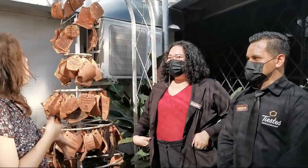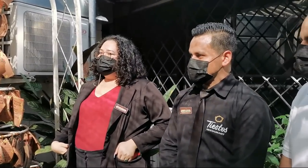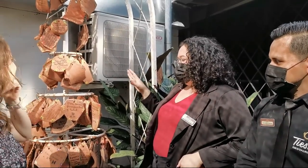Most amazing lunch, and I found this tree with clay wishes, and I had so many questions, so these guys are nice enough to answer them for us. First of all, what is this? ¿Qué es esto? Este es un árbol.